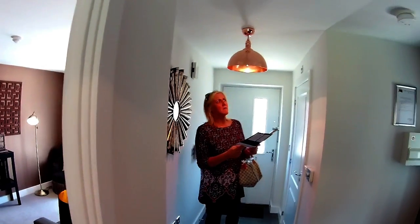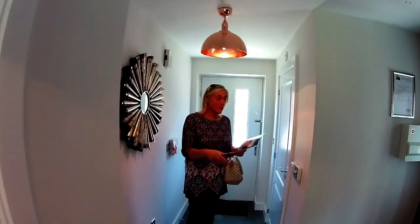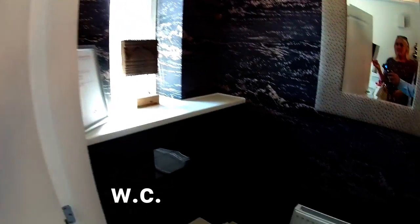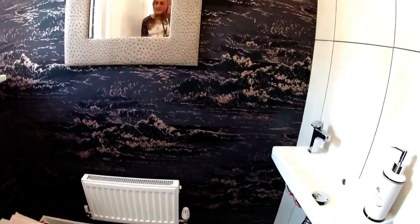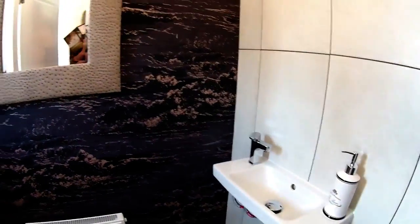Ooh, lovely light. Right, we're back to front. So, should we start in the hall? Okay, front door then, as you see. We've got lovely wallpaper. Oh, I like that. Downstairs loo. It's a good size. It's got a window. Nice tiled wall just on the back of there, really nice. Just a little bit of detail on it.